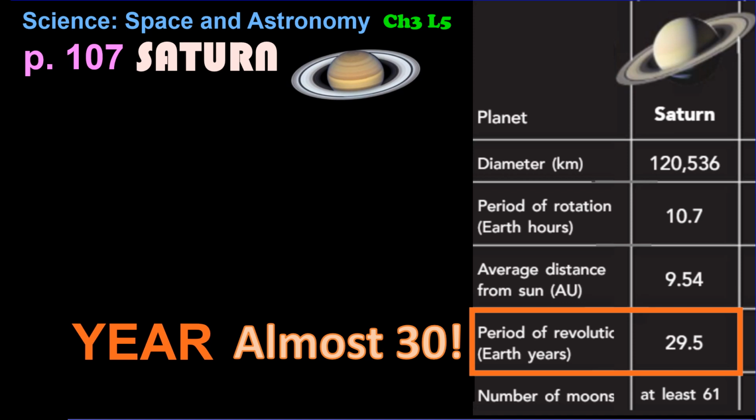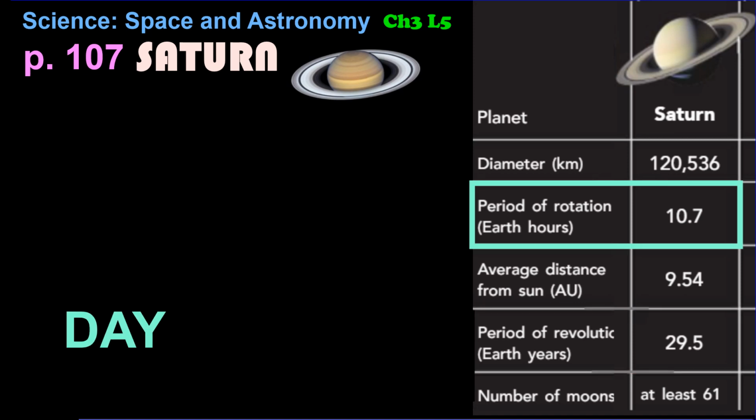And those lengths of years are just going to compound the further we go out into our next 2 gas giants. But like Jupiter, its day is rather short compared to Earth. It's a ginormous planet, but the gases spin around it so fast it creates a lot of really strong storms. But we basically have 2 1/4 days on Saturn for every one day we have on Earth. So it spins in 10.7 hours.